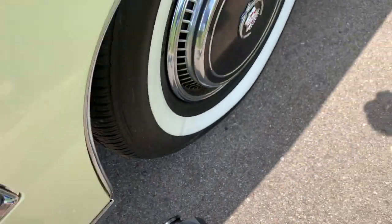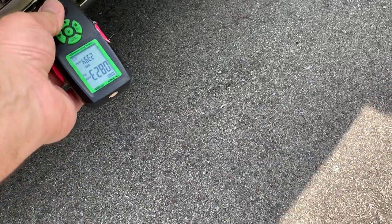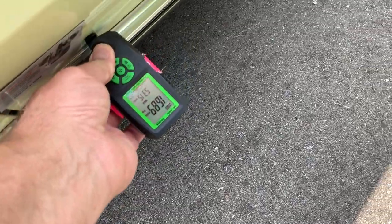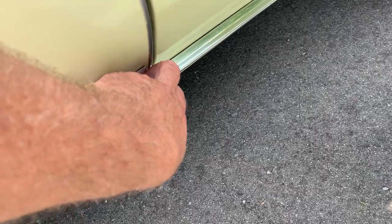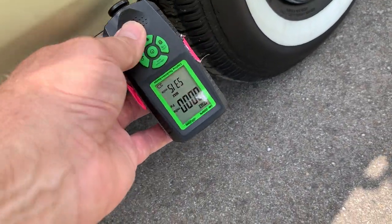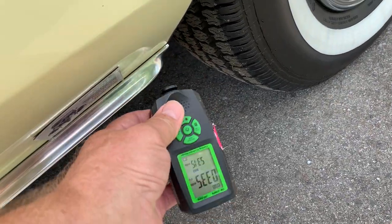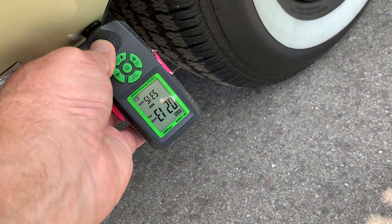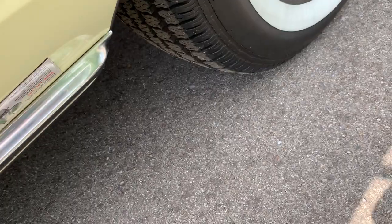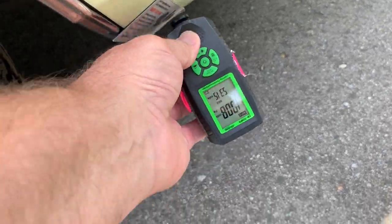Mill thickness gauge: 0.9, 1.8, 0.2, 0.8, 5.3, 1.6, 0.9, 0.9, no reading right here. Okay, I guess there is a reading right there. Gauge failure. 1.2, 1.0. The whole car reads this way, both sides. Still photos will show that.